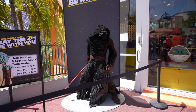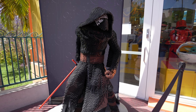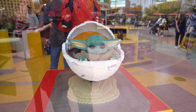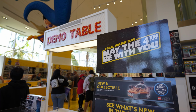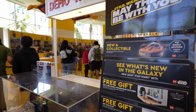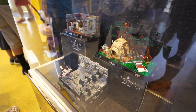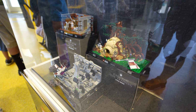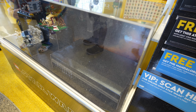And then over here, right next to the store, looks like Kylo Ren's out as well. If you look in the window, you can see Grogu. And I think we're going to head inside so we can see what else they have. So as soon as you walk in the store, you'll see this display. And look, they have all the 3 new diorama sets on display. You have the Trench Run, the Trash Compactor, and the Dagobah Jedi Trainer. And then over here, this is where the Luke's Landspeeder is supposed to be, but currently it's not there.